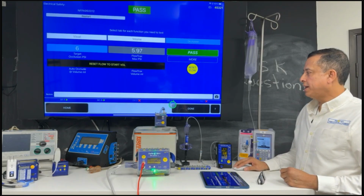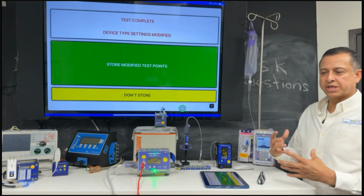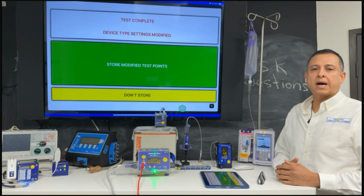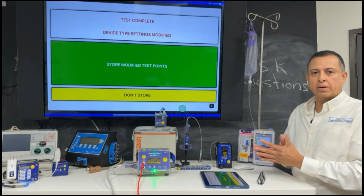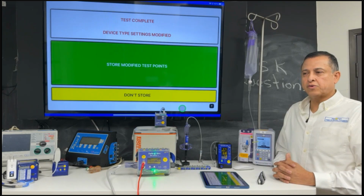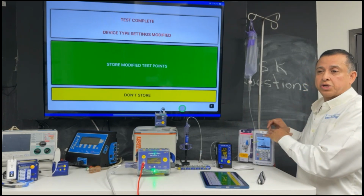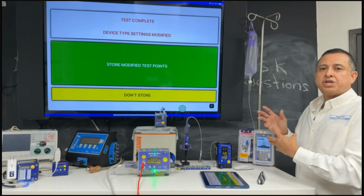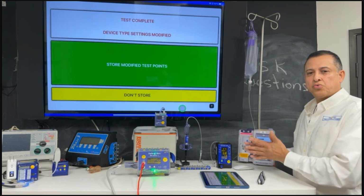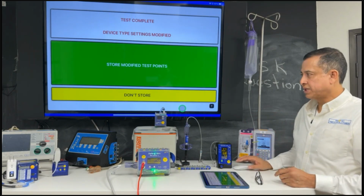And then once I'm done, I can hit done. And because I made some modifications to the settings, the app will give you the option to save it as a new test protocol. Maybe you were testing a different device. Maybe it was a Sigma Spectrum pump and you didn't have that in your library, but you had this Plum 360. Well, you could just utilize that Plum 360, change the settings, run your tests, and at the end, you can save it as a new sequence. Or if you just want to update your Plum 360, you can save those setting changes as well.